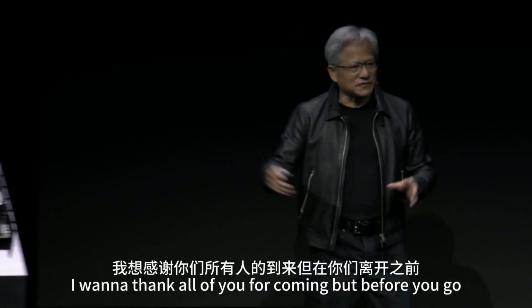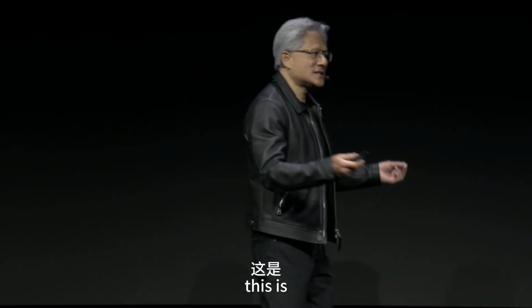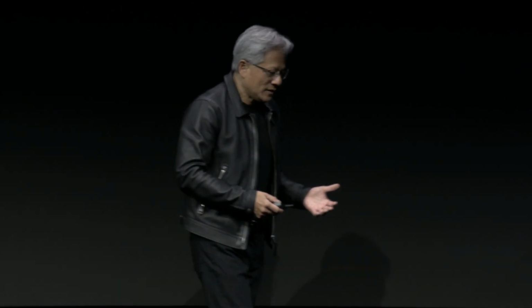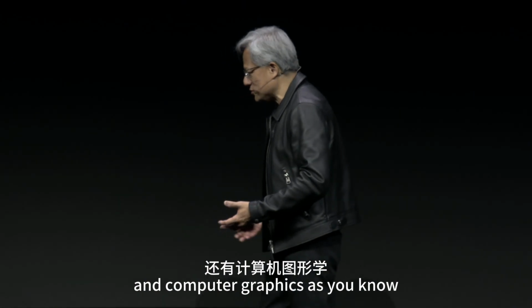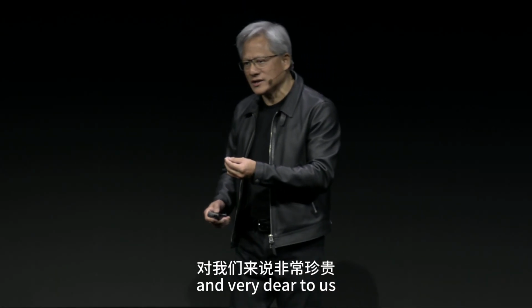I want to thank all of you for coming, but before you go, I have a treat for you. This is an anniversary, I understand, of computer graphics. SIGGRAPH has been a really special event and a very special place, and computer graphics, as you know, is the driving force of our company and very dear to us.